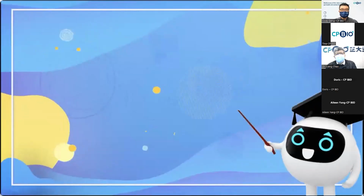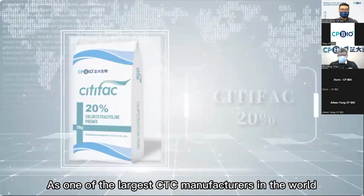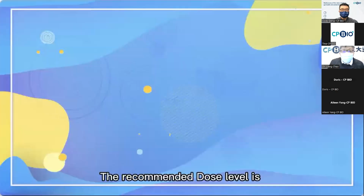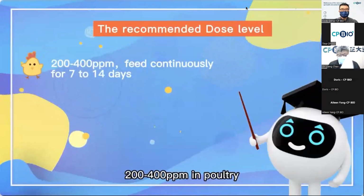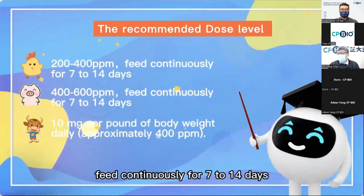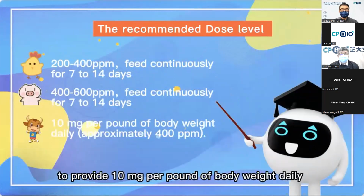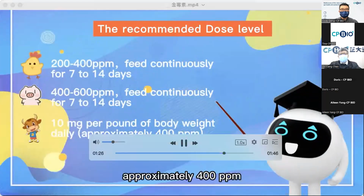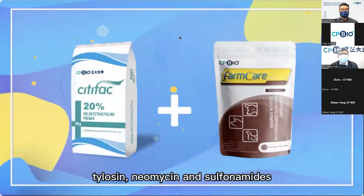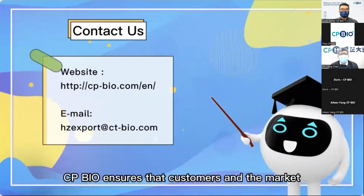As one of the largest CTC manufacturers in the world, CPBIO provides CTC HCl, API, Citifac, premix, and farm care CTC soluble powder. The recommended dose level is 200 to 400 ppm in poultry and 400 to 600 ppm in pigs. Feed continuously for 7 to 14 days, or cattle to provide 10 milligrams per pound of body weight daily, approximately 400 ppm. CTC could also be used in combination with thiamulin, tylosin, neomycin, and sulfonamides to obtain synergistic effects. CP Bio ensures that customers in the market are provided with better quality and reliable products.